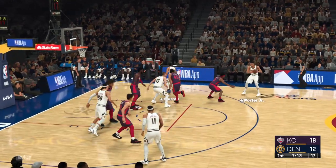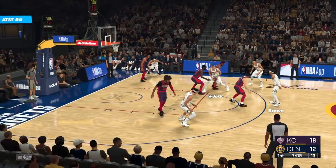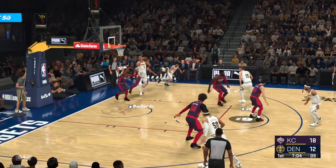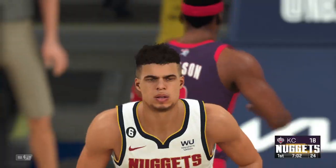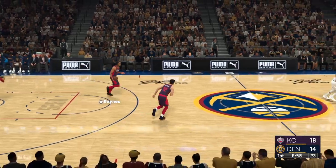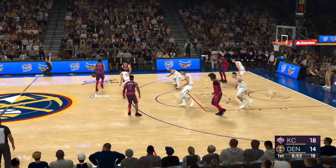Outside, Porter. The pass to Brown. Now, here's Jokic, and he's covered by Dawkins. Jokic passes to Porter, and it goes down 2 points. Porter's got his second bucket tonight. Well, you know, Porter can expect this. Defenses are going to try to be physical with him, try to get in his head.